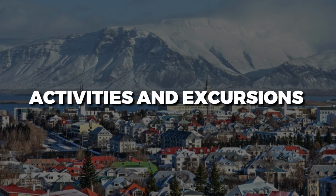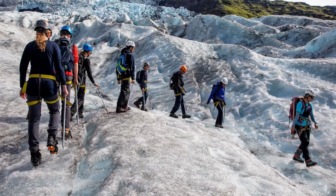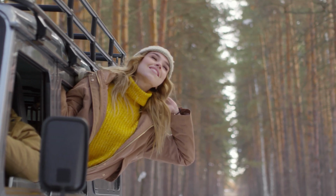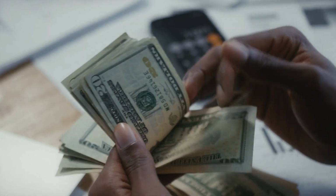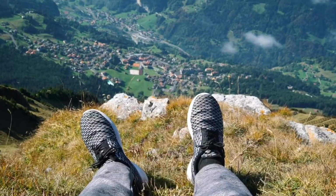Next, we've got activities and excursions. Iceland offers a wealth of adventures, from glacier hikes to thermal baths. The cost of activities can vary widely, with excursions typically ranging from $50 to $300 or more per person, so be sure to budget for those experiences, as you don't want to miss them.